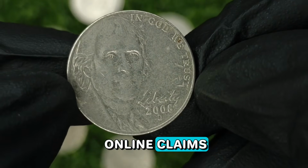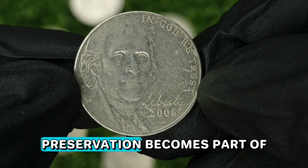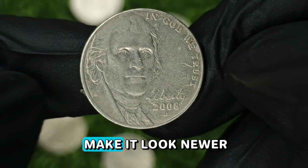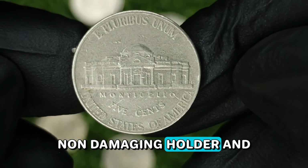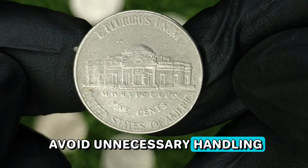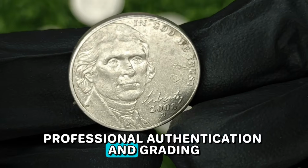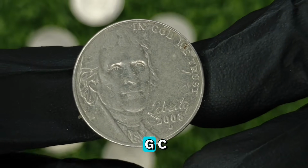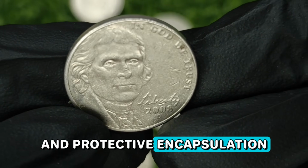And if you believe you have found an unusually strong example, preservation becomes part of the story. Never polish or chemically clean the coin in an attempt to make it look newer. Hold it by the edges, keep it in a suitable non-damaging holder, and avoid unnecessary handling. For a potentially important specimen, professional authentication and grading through established services such as PCGS or NGC can provide an independent assessment and protective encapsulation.